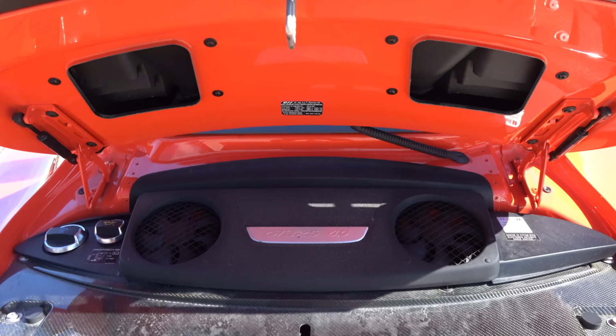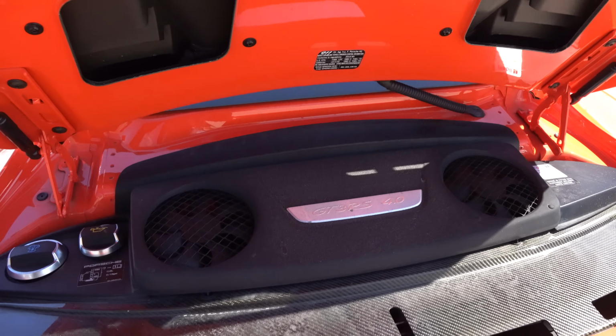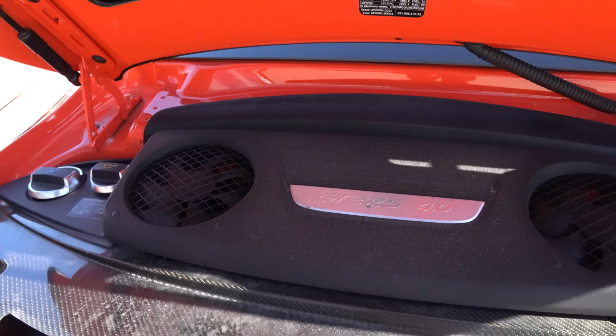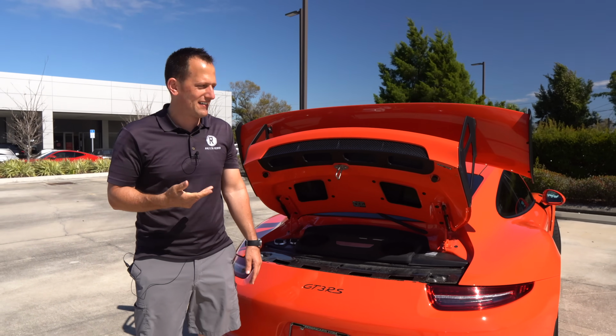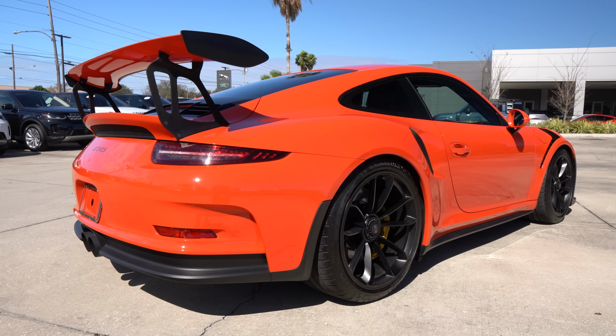Top speed 193, and this thing only weighs 3,131 pounds. But you can see that GT3 RS badge, that 4-liter, telling you this is a 4.0, that 4-liter flat 6, naturally aspirated. It screams to almost 9,000 RPM. Why don't we go fire it up and hear what it sounds like.